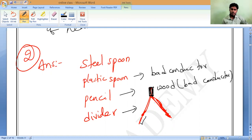In between there will be metal, sir. It is metal, but here also metal. Everything is metal, but at the other end it is what? Plastic, sir. So no heat transfer. Now only the steel spoon.